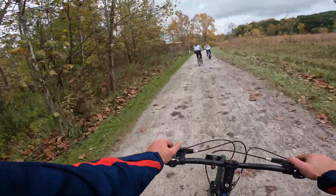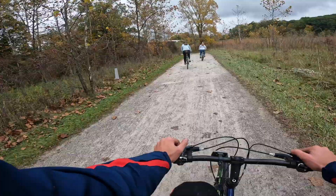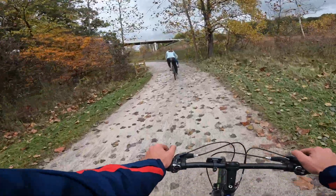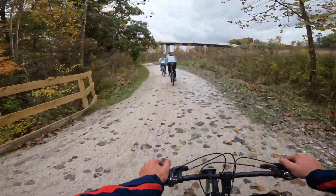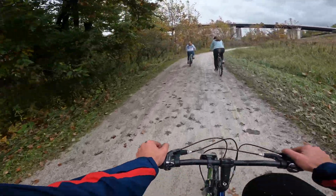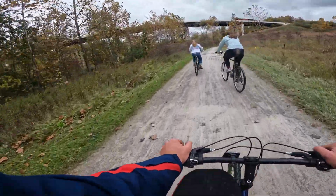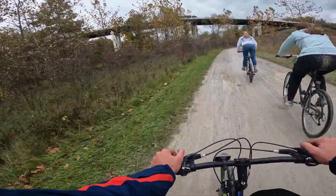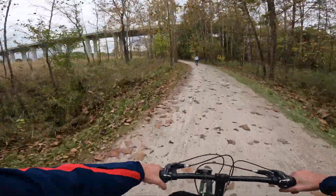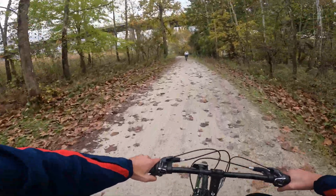The boardwalk that we were on a few minutes ago is in an area called Stumpy's Basin, right along the side of the Cuyahoga River. You can maybe see the bridge ahead of us. Been on the trail for about 5 minutes now after a short lunch break.